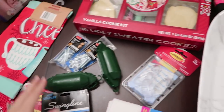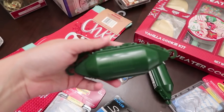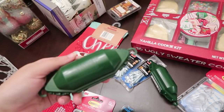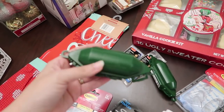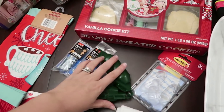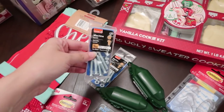Now for some boring stuff, I've got these little, these are really cool for those of you with Christmas lights in your yard. You put them over the plug-in parts to protect them from the snow or the rain or just the elements in general. So I just picked up 2 of these for our yard lights. Again, boring. These are just bolts.